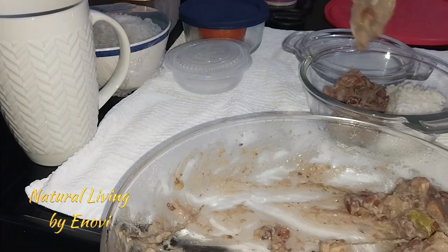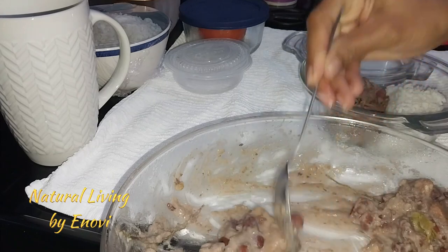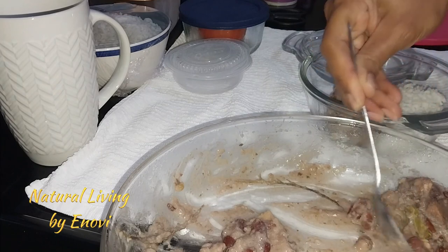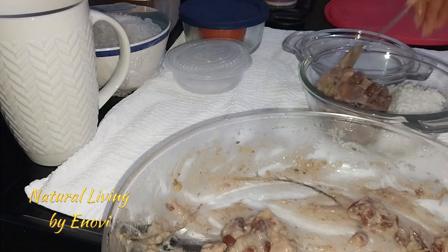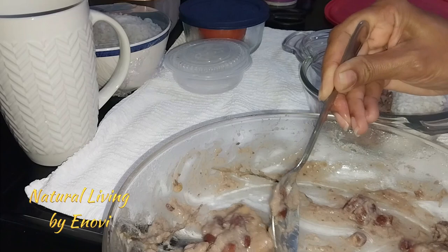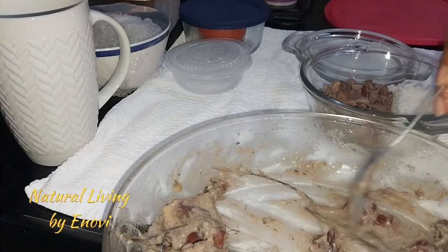I'm not a big red meat eater right now, but I love to use the beef bones, because it's really good for you. Some people use it in beef broth, so I will make soup with it, or sometimes I use it to make stew peas. I still eat red meat, but I'm not a big red meat eater.